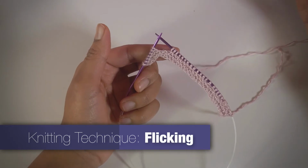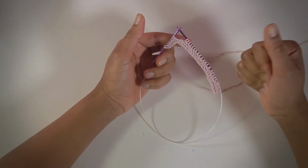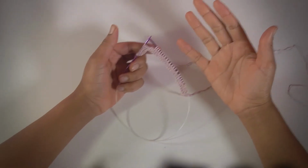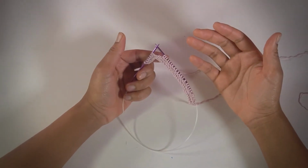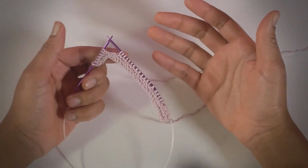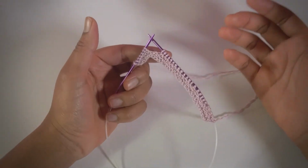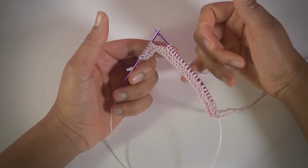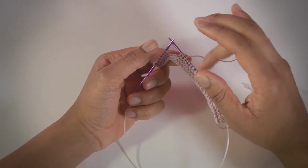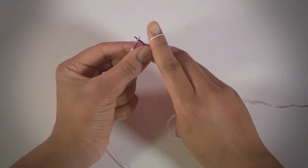And I have not mastered it, I've just learned, and I'm still trying to perfect the tension because my hand has not healed completely, and so I don't have probably the same dexterity as those knitters, and my dexterity will improve as my hand gets better, but I'll show you just in a general sense so you can get an idea of what it is. And I'm still trying to figure out a way that works for me.